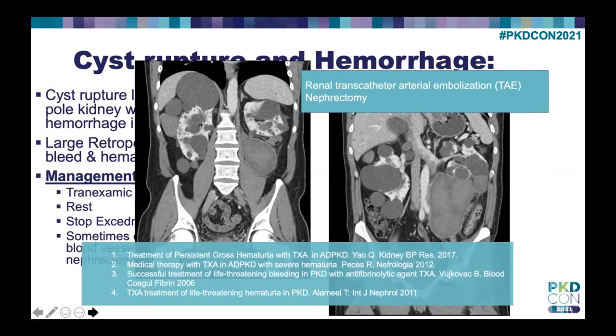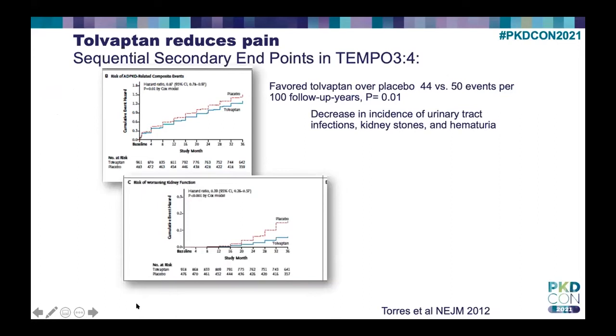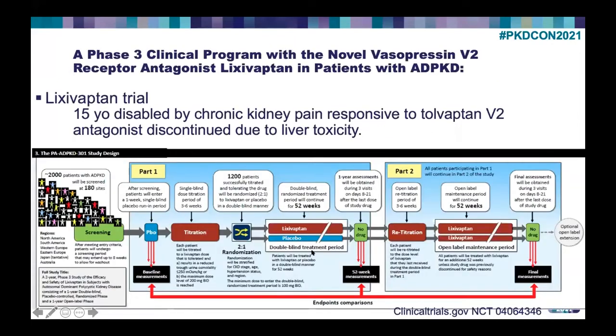So those are the references for those treatments. I mentioned tolvaptan as a treatment option that modulates pain. You've probably seen these data, but there was a difference in pain, less pain in the tolvaptan treated arm of the TEMPO 3/4. So tolvaptan is a treatment option for many people with PKD. So next slide. Again, this is just the tolvaptan data, and that trial is over and tolvaptan is approved, so your nephrologist can get you on the treatment.